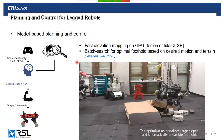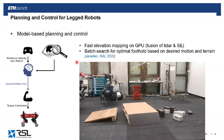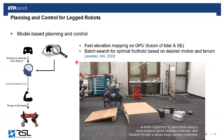You see here the robot walking across different types of terrains. From time to time, you also spot instances where the terrain is moving, which means that we had to implement some sort of impedance stabilization in order to cope with this motion on the ground.